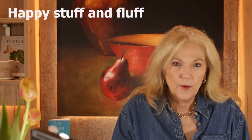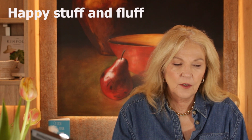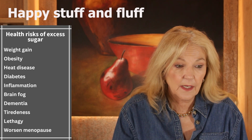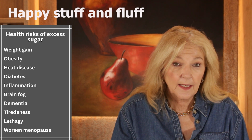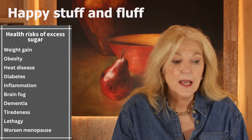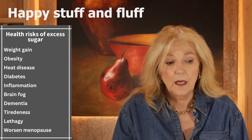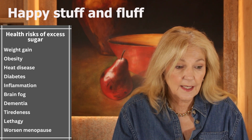Okay, let me just tell you about some of the other risks of taking too much sugar. Weight gain. Okay, that's at best, really, and it's empty calories at that. There's no other nutritional value here. Leads to obesity and all of the problems that causes. Apart from that, excessive sugar increases your risk of heart disease, diabetes, inflammation, and 3 out of 5 of us die of inflammatory related disease.